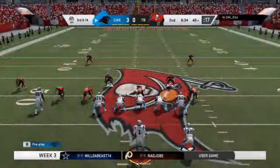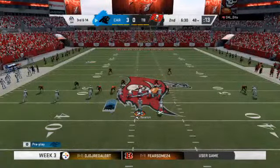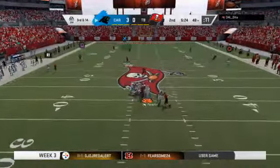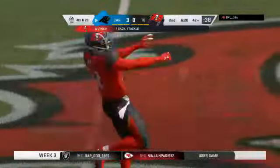Couple of plays sent them the wrong way, and now they face a 3rd and 14. The shotgun snap for Newton. And he's going to go down. They sack him back at the 42.